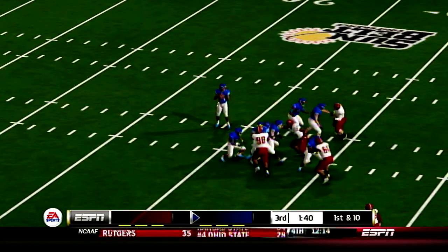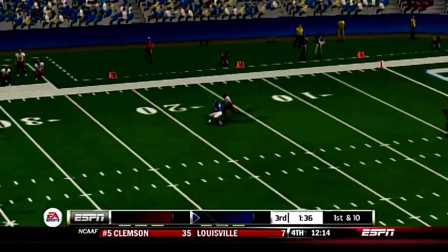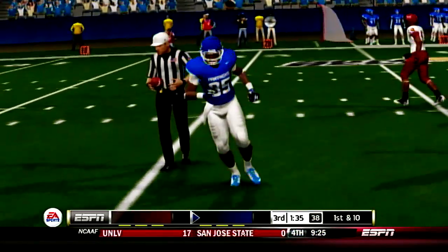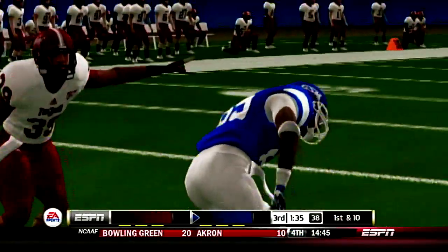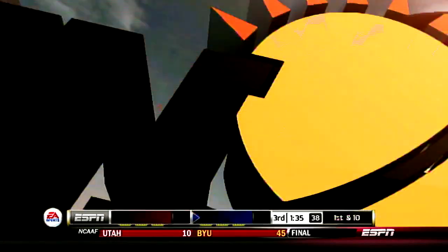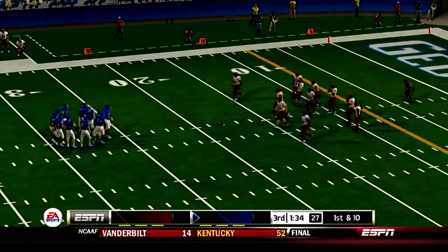There's a play fake. Plenty of time in the pocket. Wants to go long and does. And he is drilled at the 18. Now it's 1st and 10 after the big pass play.